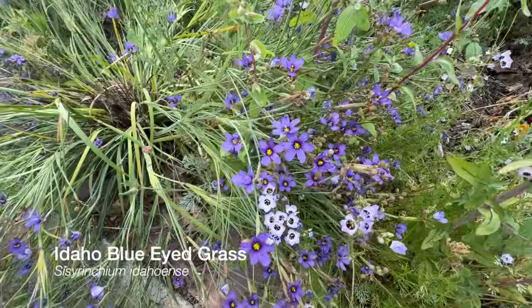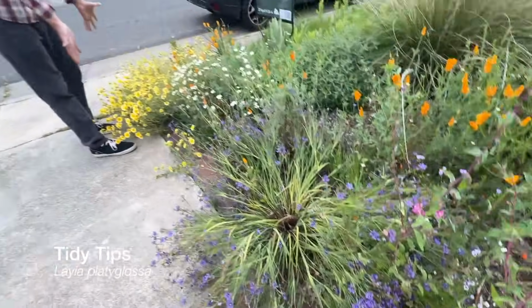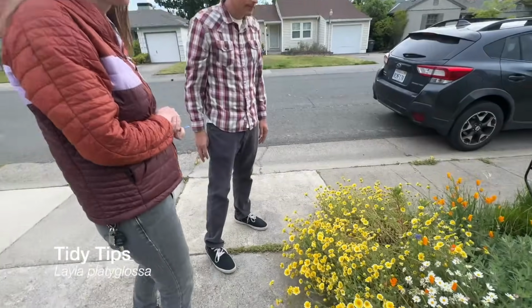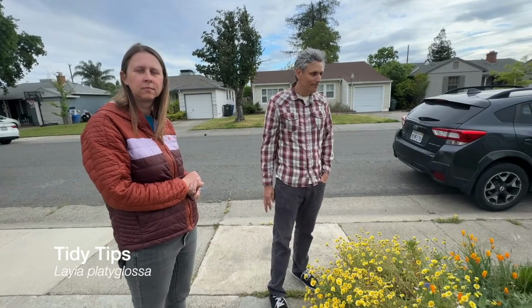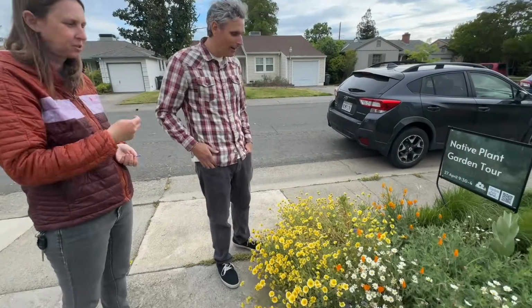Oh, it's so pretty. And then of course, people love our tidy tips. How do you not love this plant? This is so cute. I tried growing these tidy tips, but I grew them in an east-facing bed. I don't think it got enough sun or enough heat, and I gave up. And now I look at this and I'm thinking, what? You just need to throw some seeds in a really hot spot.